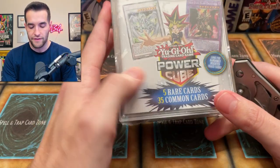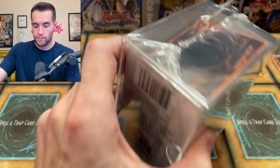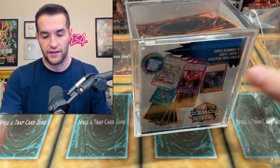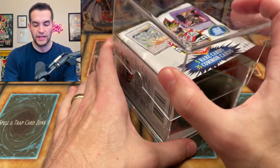All right, it's time for the main event, Power Cube. I also still have the 10, but we're going to open up this Power Cube first. Will there be something good in this Power Cube? Will it be another garbage product just like those graded mystery boxes and those random 20 card packs that we opened the other day? Let's see if we can do a little bit better than that.